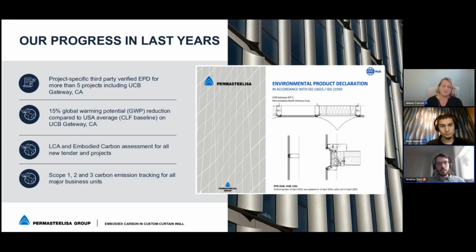In the last few years, we made really good progress. We have more than 5 projects now between Europe and the US with EPDs for our custom curtain wall. So there are project-specific EPDs, and we can dive into a little bit more in the next few slides. And there are more coming. I think that we have other 5 coming in the next year alone.